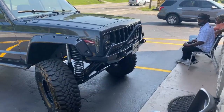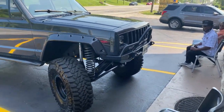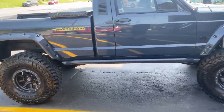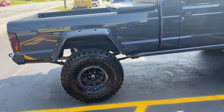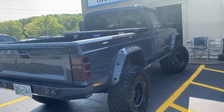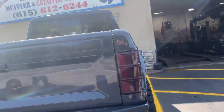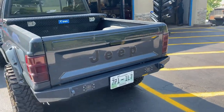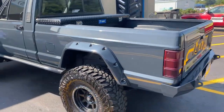Alright guys, we just got in this Jeep Comanche 1990. Really beautiful truck. Haven't seen one in a while, especially this clean. He just went to Gatlinburg and bought it at the show. We just put a high flow cat on it. I just wanted to show it to you guys because it's a really clean truck. I'm surprised how clean it is.